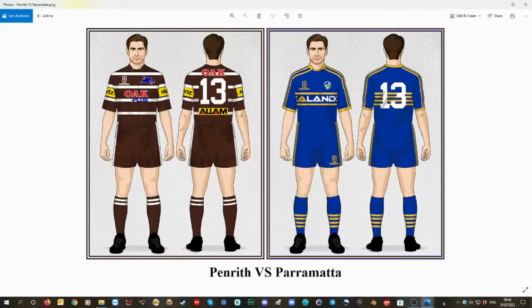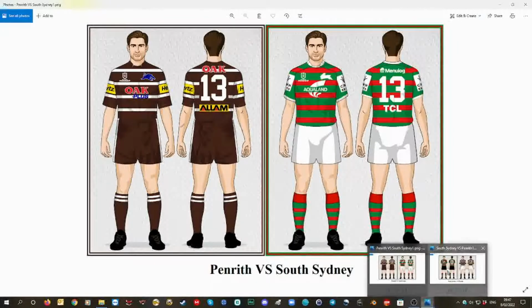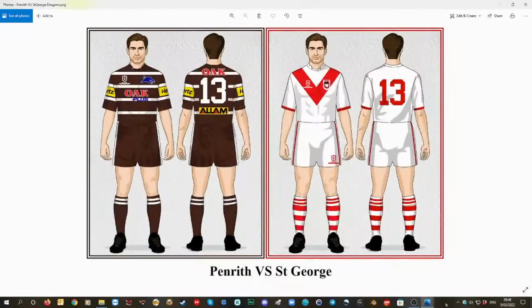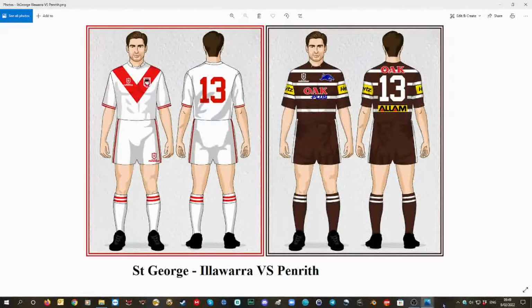Penrith versus Parramatta at Penrith. Parramatta versus Penrith at Parramatta Stadium. Penrith versus South Sydney at Penrith. South Sydney versus Penrith at South's home ground. Penrith versus St George at Penrith. St George versus Penrith at Cogra Oval. Penrith versus St George Illawarra at Penrith. St George Illawarra versus Penrith at one of St George Illawarra's home grounds: Wollongong, Cogra Oval or Sydney Football Stadium.